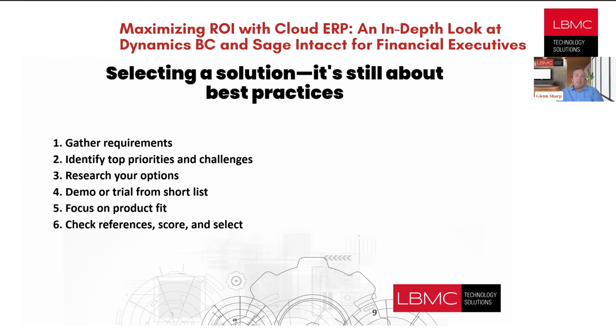Do you need to integrate with CRM systems? Then talk to sales. Do you need to deploy new purchase requisition processes? Well, then talk to accounts payable, or if you have a purchasing department, talk to them.